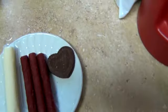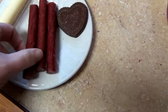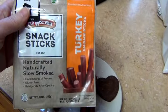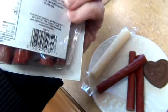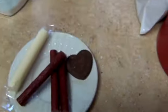Anyway, so what we have here is just a string cheese. It's Great Value brand because I'm cheap. These are turkey sausages, and I buy them at Walmart. They are these Old Wisconsin turkey sausage. And you can see here on the label that, it's smudged a little bit, but they are under 1 gram is what it says.